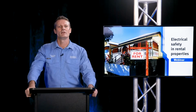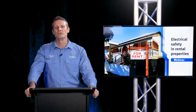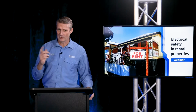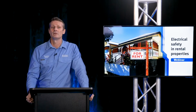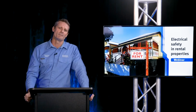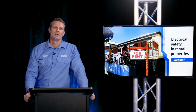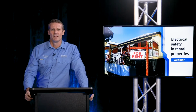But you must have these things maintained, your electrical equipment that you supply. Even if it's plug-in equipment that you've supplied to their premises, you need to make sure that it's safe for your tenants or anyone else who goes onto that property. You have the obligation to maintain that. So we need to get them checked regularly just to make sure they're okay.